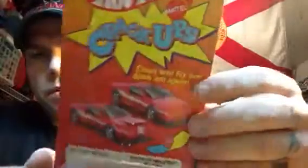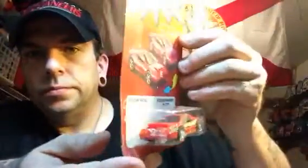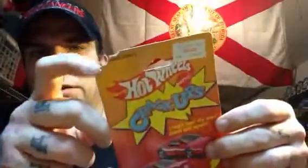And how about a Crack Ups? Now I have the blue Lotus, and now I have the red. Still in the box, pretty good shape. Top's a little rat chewed or whatever, but I don't care. This is like my first Crack Ups on card. These things are like 30, 35 bucks.